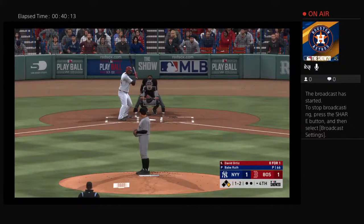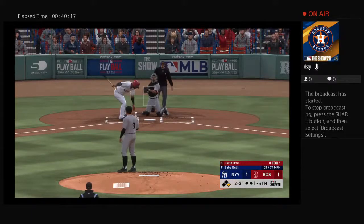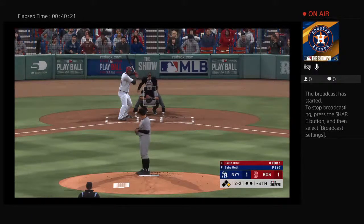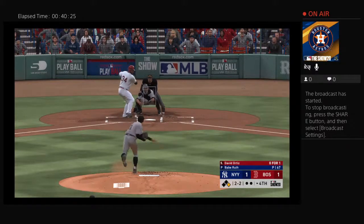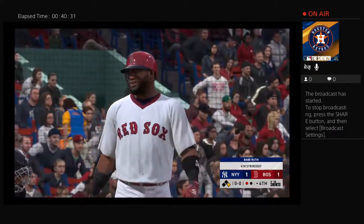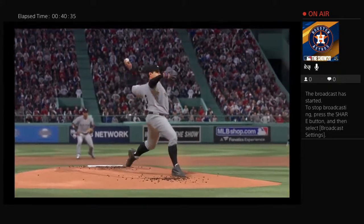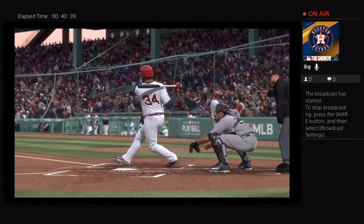The 1-2. And they really bunch him up on that one as he swings and misses for the first out. That's a pretty good pitch right there. That fastball on the inner half of the plate. You can see that he just isn't able to get those arms extended, and pretty ugly swing right there.